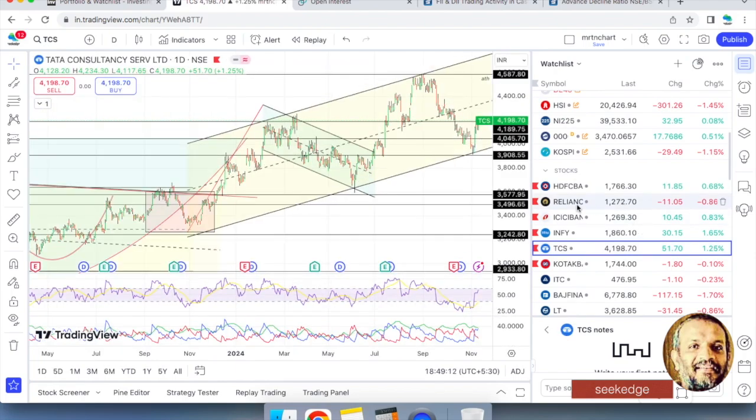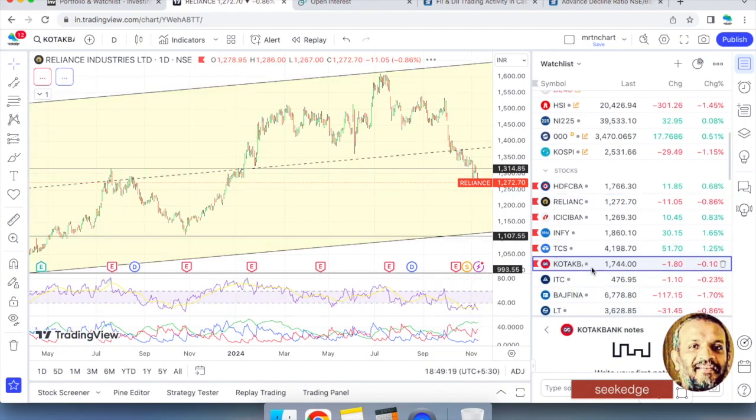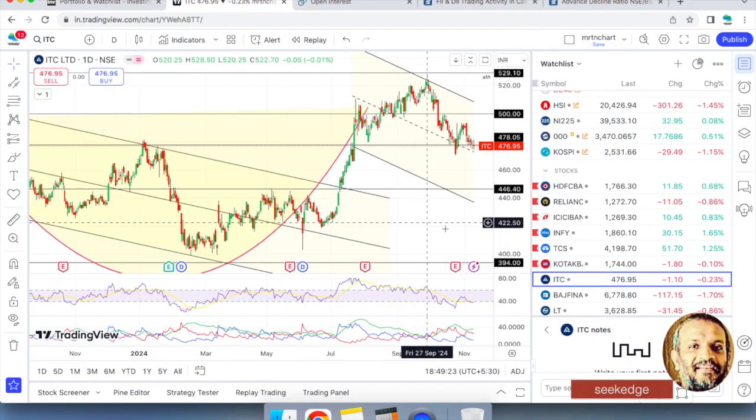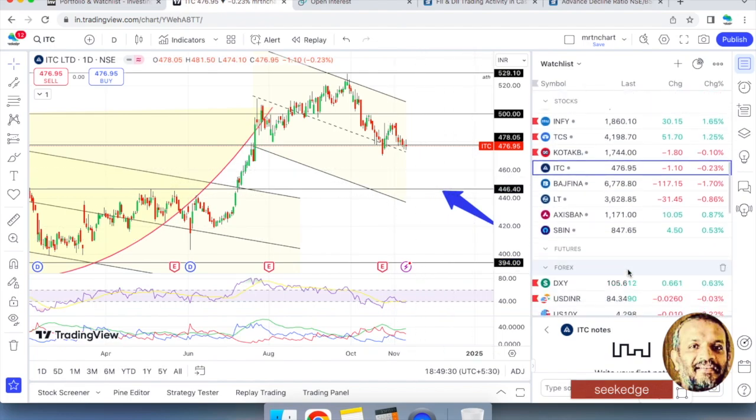That's about the heavyweights, and Reliance is what is causing the problem, which is going into the bear zones, with severe sell-off happening in that. Kotak Bank is sideways as usual, and along with Reliance, ITC also gives a threat, but the correction seems to be extending. This may be a buying opportunity in that particular stock specifically.